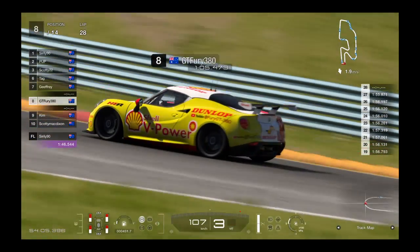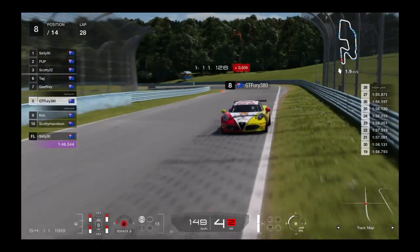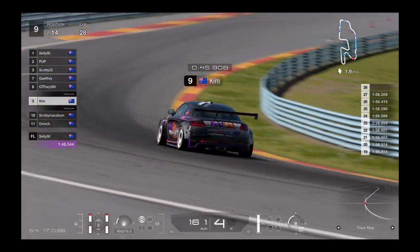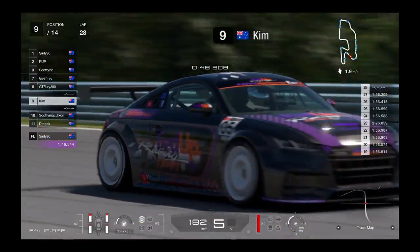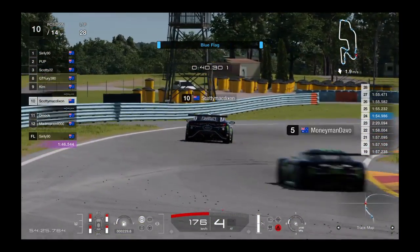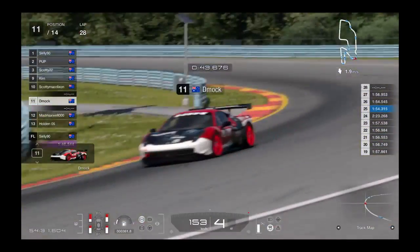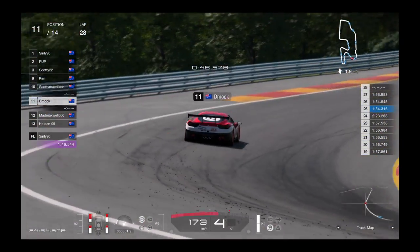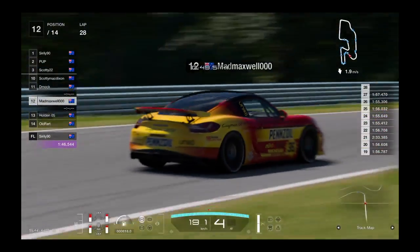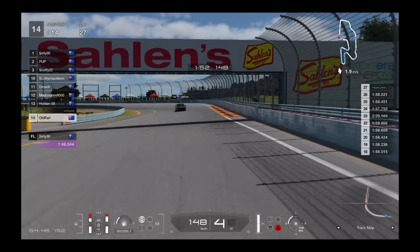So at lap 28, I'm still running around on the mediums, and you can see not a lot of wear there. That enabled me to jump Kim while he was in the pits. He's now on the hards. Scotty Mac still out on the softs, getting good wear there as well by looking in. Same with D-Mock, both the front left starting to show. Mad Maxwell in 12th on track, Holden, and then Old Fart.